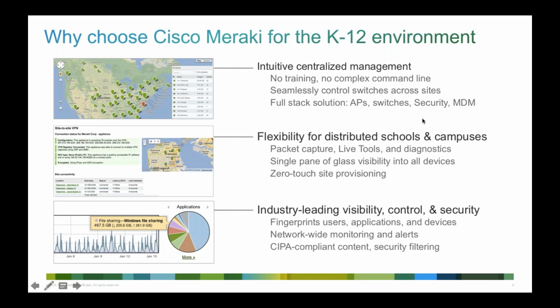So the next thing to talk to is, why do we use Cisco Meraki for the K-12 environment? It kind of breaks itself down into three big reasons. The first is intuitive centralized management. Like I was talking about before, especially in K-12 deployments, there are not large IT teams that work on the entirety of the deployment.